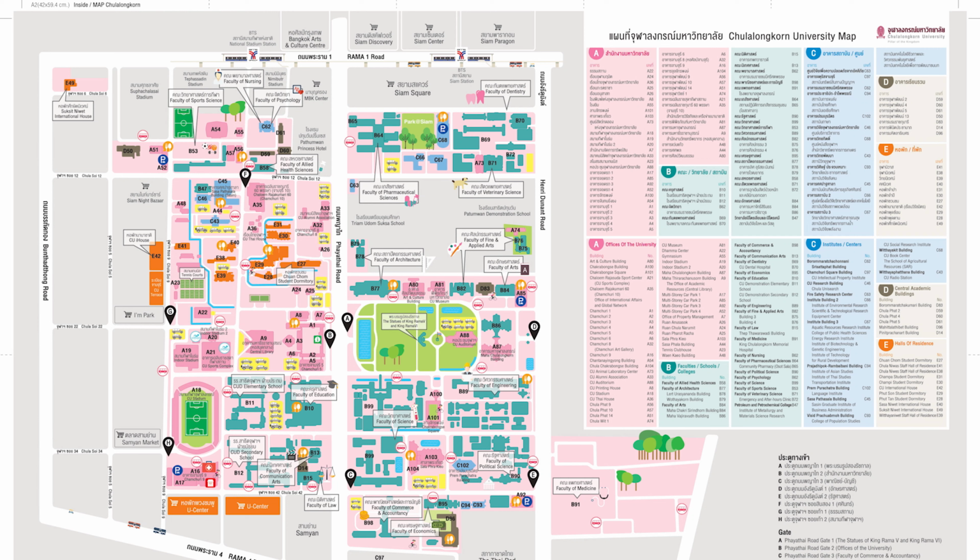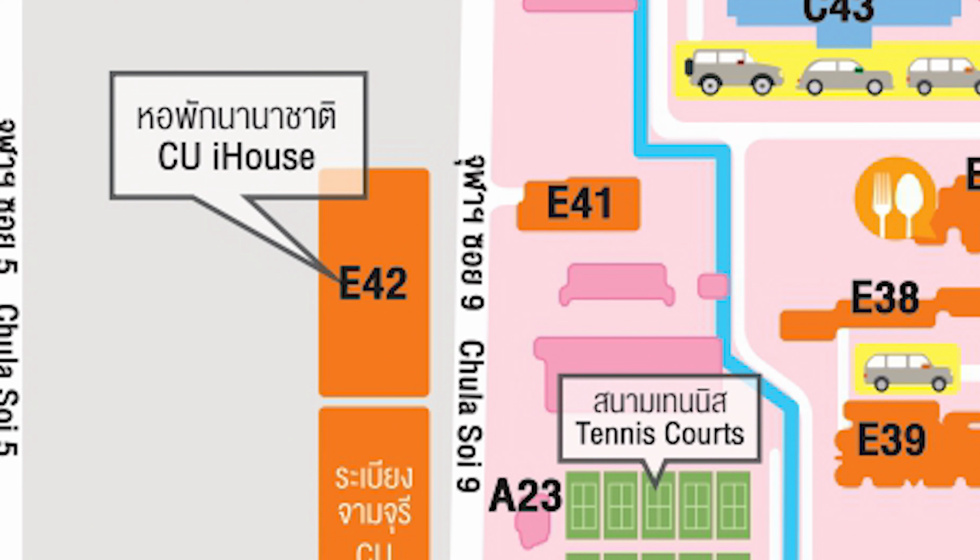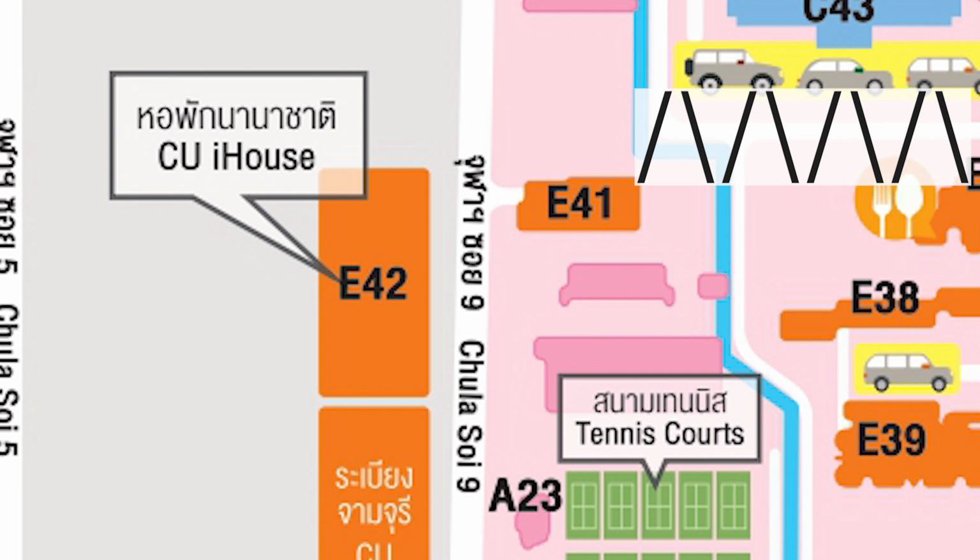So guys, this is the map of the whole Chulalongkorn University. And we are here, CUI House, which is an international dormitory for international students in Chulalongkorn University. And I already made a video about the whole dorm, rents, policies, rules, mapping, and everything. And I link it at the top right corner.